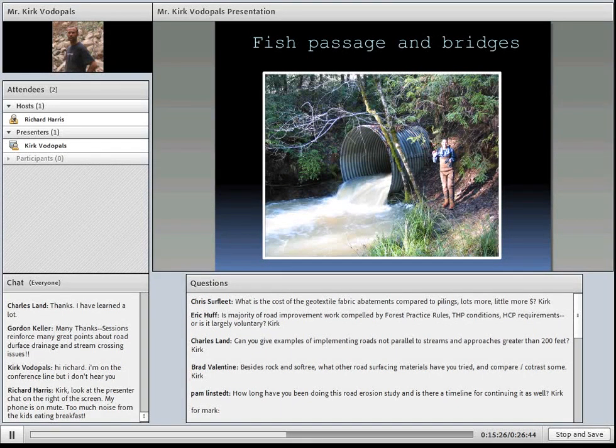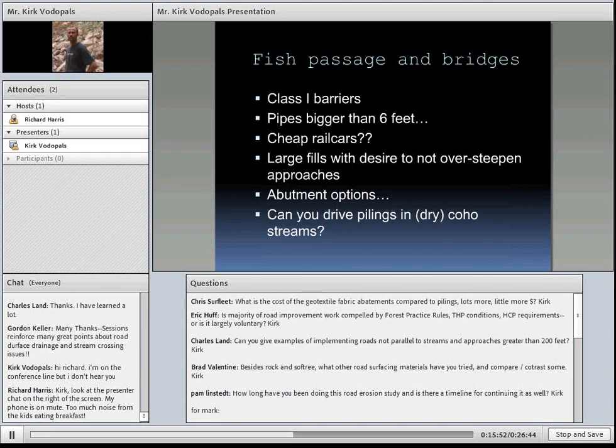This was an undersized pipe that was a partial barrier to fish passage. This project was implemented back in 2003. It was deemed that adults could pass through it at high flows, but it was impassable for juveniles. So here's some of the thought process that we go through when planning out these fish passage barrier projects.